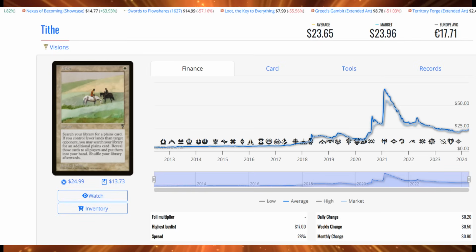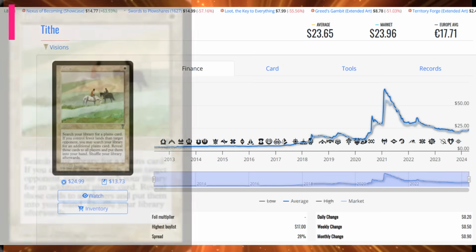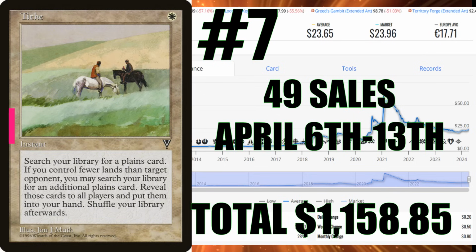Now let's go ahead and take a look at the number 7 card, and this should not be a big surprise. Here is Visions, and it's Tithe. Now, this card, $23.65 is the average. 49 sales this week, which is $1,158.85.